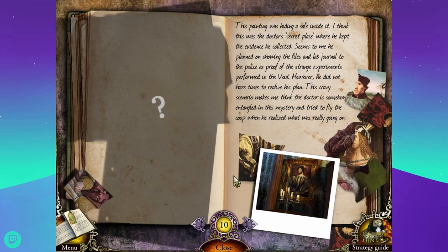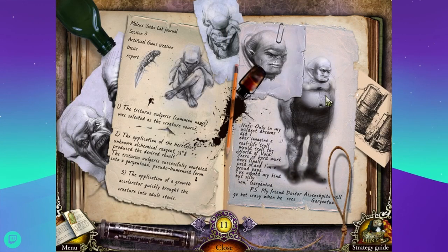This crazy scenario makes me think the doctor is somehow entangled in this mystery and tried to fly the coop when he realized what was really going on. It really took you that long to figure that out? Yeah, that totally looks like, especially the head, looks like the cave troll.